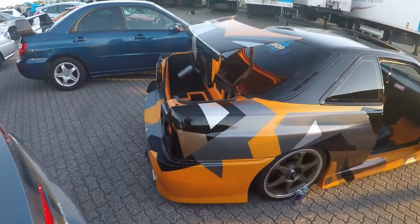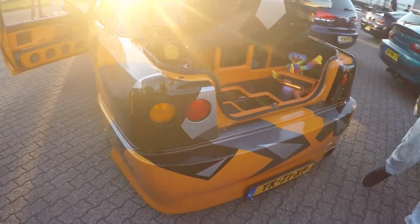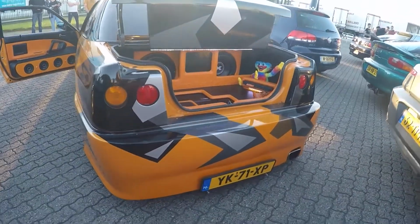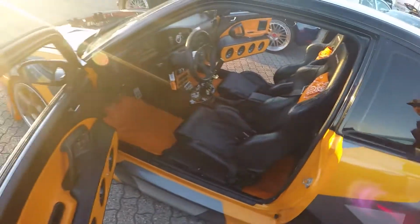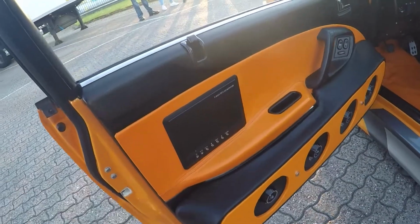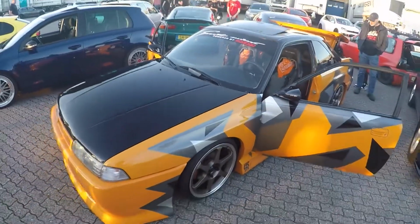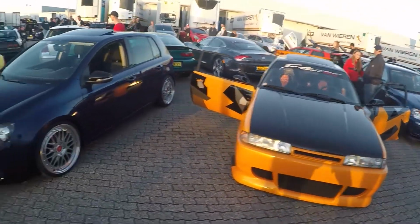This thing again. This thing is something different. Oh, it's for puppy playtime. Yeah. This is from back in the day when... Yeah, man. And even a screen. Screens in the doors. This is from back in the day. The 2000s. Still respect for still rocking a car like this, so clean like this.